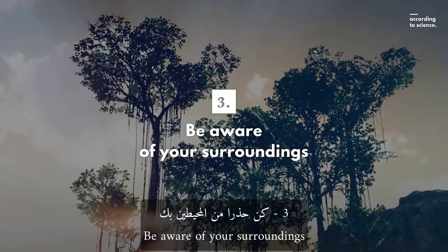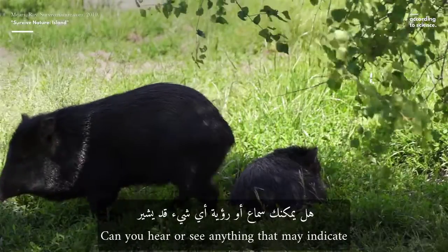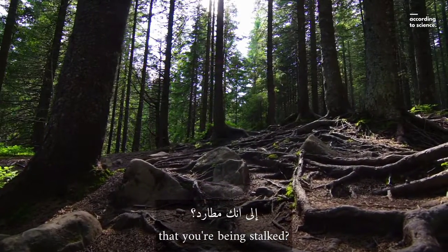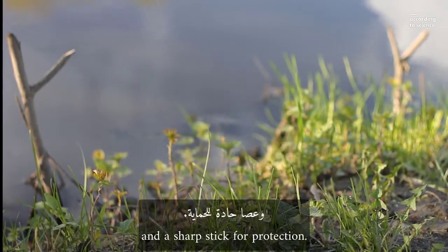Be aware of your surroundings. Are there any predators on the island? Do you hear or see anything that may indicate that you're being stalked? Carry rocks around with you and a sharp stick for protection.